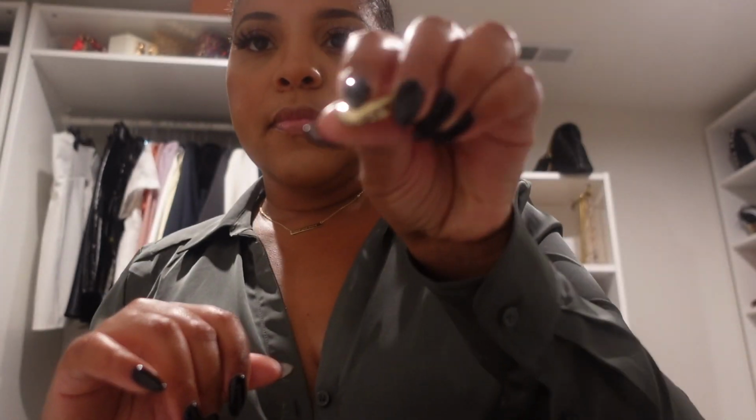So, yeah. And then, what rings do I want to wear? I might wear this one. I'm going to wear this ring, just as a pinky ring. Yeah. I think that's what I'm going to do. And I got my necklace. Okay. So, yeah. Okay. We're good.